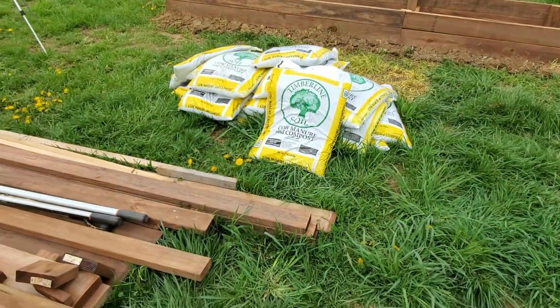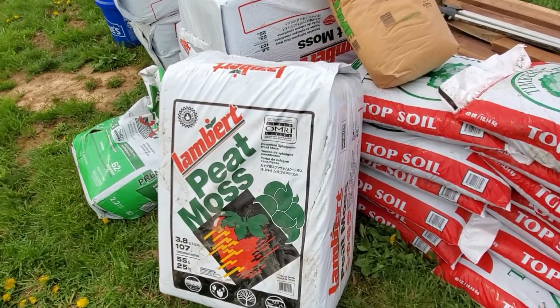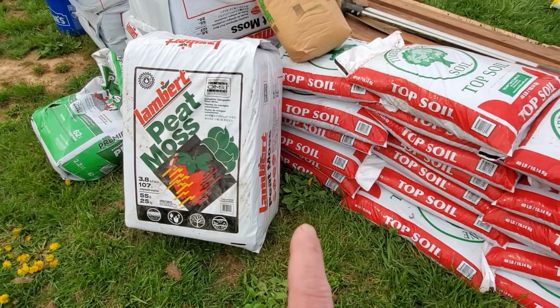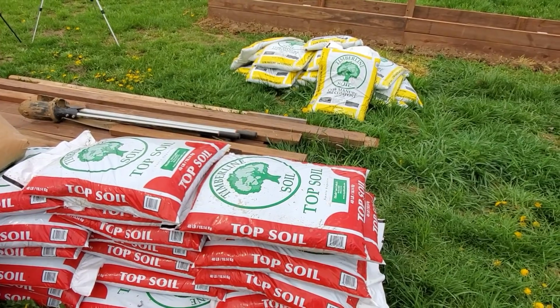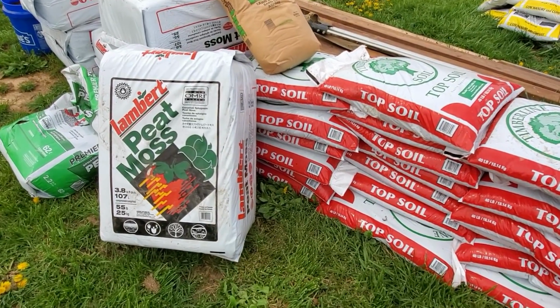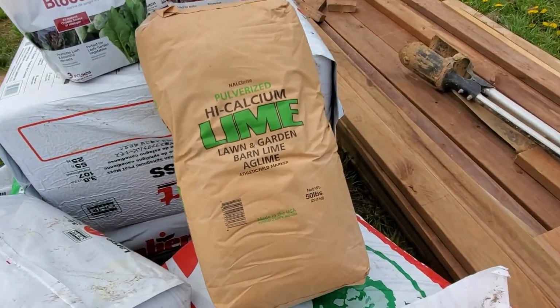So our compost and our topsoil and our peat moss are going to be our main 3 ingredients. So we're going to mix this 2 parts of peat moss to 1 part of topsoil and then 1 part of the compost. So that's going to make our peat moss pretty much 50% of our mixture. And then we've got a few amendments that we're going to add.